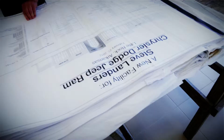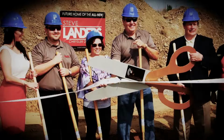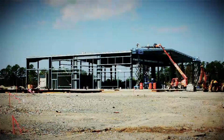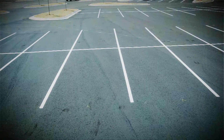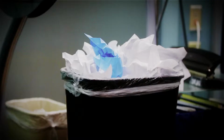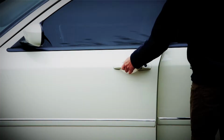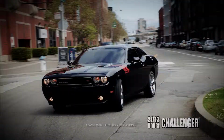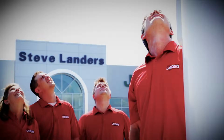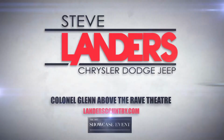Draw the plans. Draw again. Break ground. Shake some hands. Smile, smile, smile some more. Build it up. Take it down. Build it again. Get the right people. Get the cars. Sell them cheap, stack them deep. Scratch that. That's cheesy. Keep building. Fix that. Change that. Open the doors and go. Offer lowest price. Best selection. Check. Check. Welcome to the all-new Steve Landers Chrysler Dodge Jeep on Colonel Glenn above the Rave Theater.